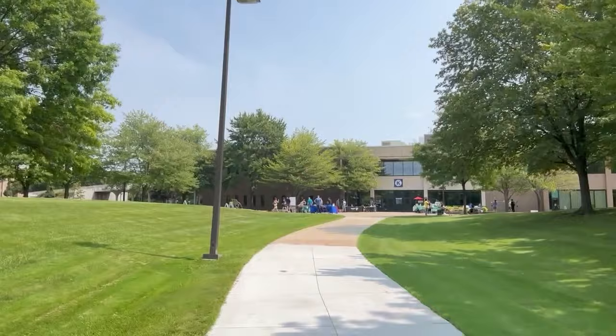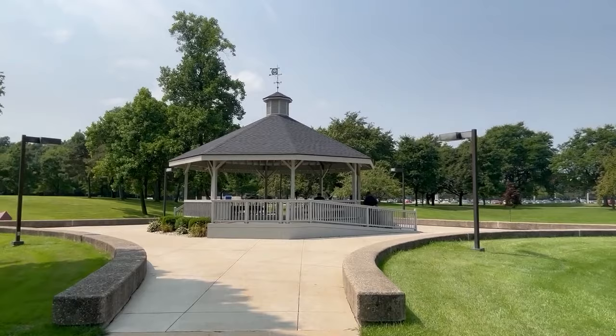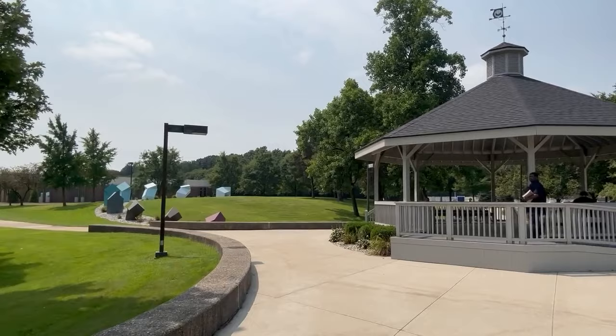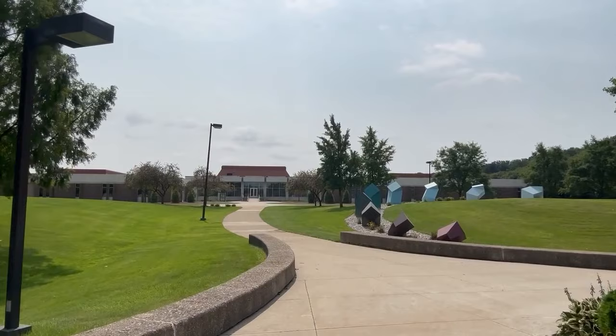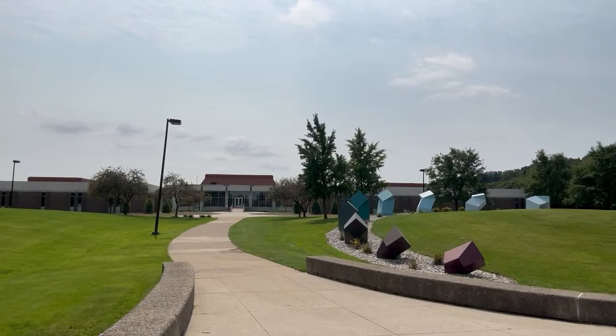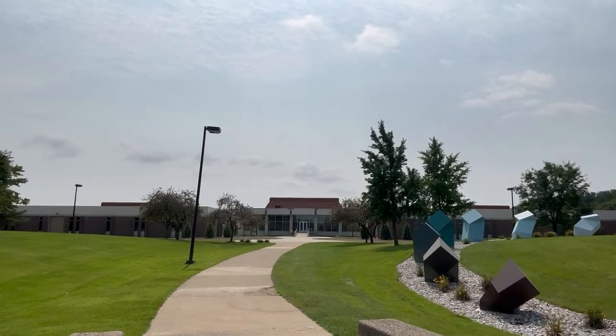So this is kind of the center, the creamy center, if I can get this to turn. This really cool gazebo, and sometimes there are bands that play here. Nothing too crazy, like folk bands, although there have been some rock bands, not big rock bands, but bands that will just come and rock out, which is cool. And then over here, there are these really cool sculptures by David Barr. These have been here since, gosh, way back even when I was a student. Just beautiful, really cool, and it's art that just integrates with nature.